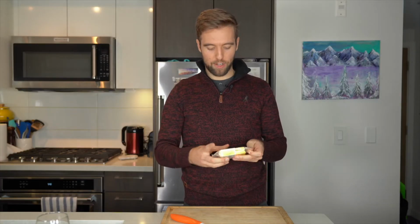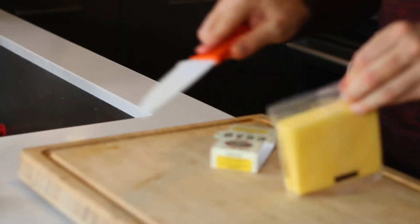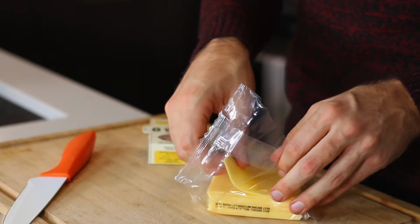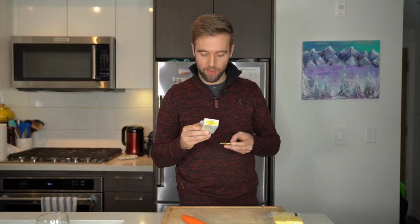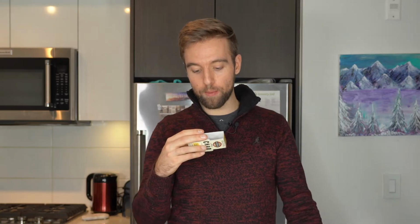Okay, next we have Chao. So let's see what this one's about. So these are already pre-sliced. It's a very neutral flavor. It's great, it's delicious, but much more subtle than the sharp ones. And the main ingredients are coconut oil and corn and potato starches, all natural ingredients in here.